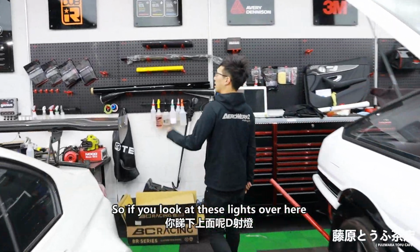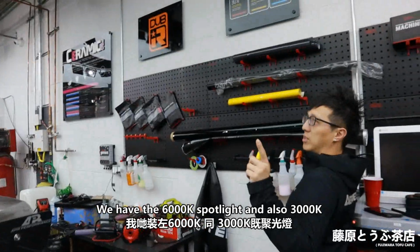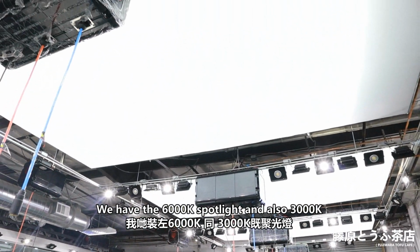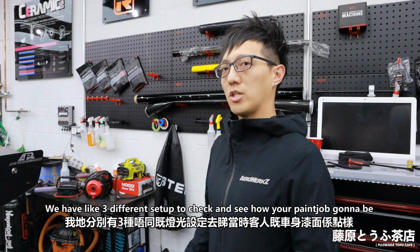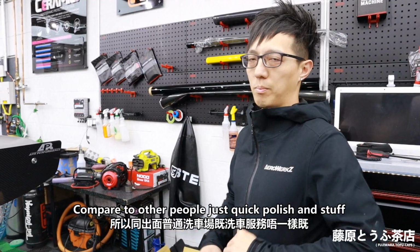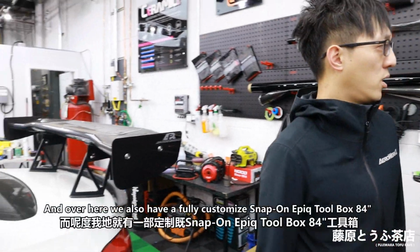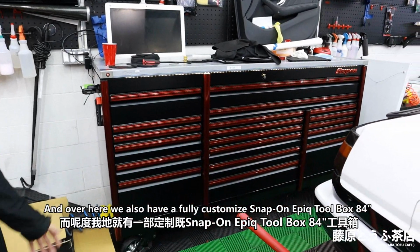If you look at these lights over here, when you turn it off, everything's off. We have the 6000K spotlights and also 3000K. We have like three different setups to check and see how the paint job is going to be, so we can do a really, really good detail job compared to the people that just quick polish and stuff. And then over here, we also have a fully customized Snap-on Epic 2 box, 84-inch, one of the biggest in the world.